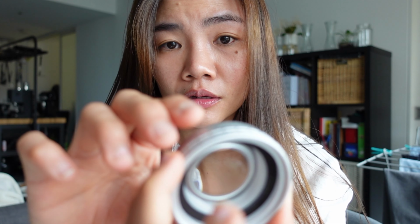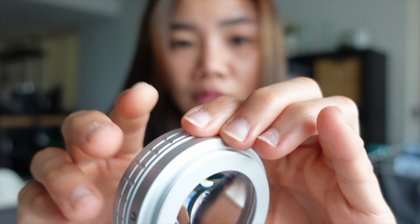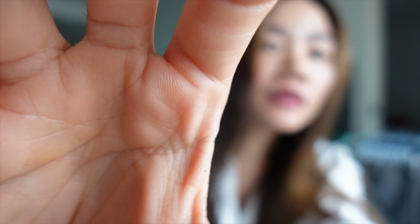Is this the wide? And is this the macro? I think so. Okay, let's just try to put it on. Okay. Alright.